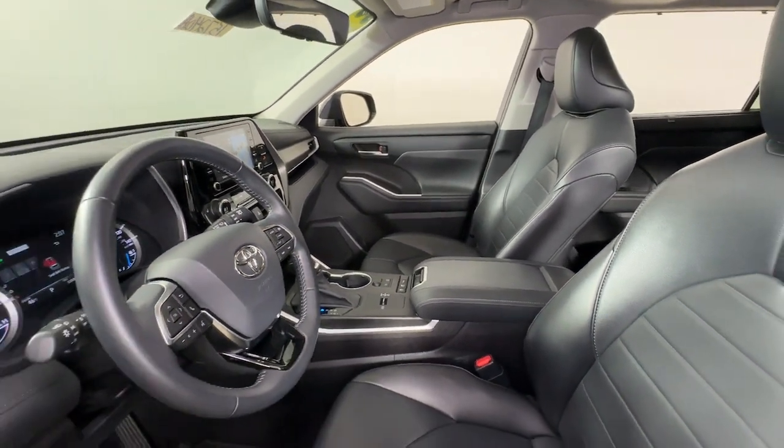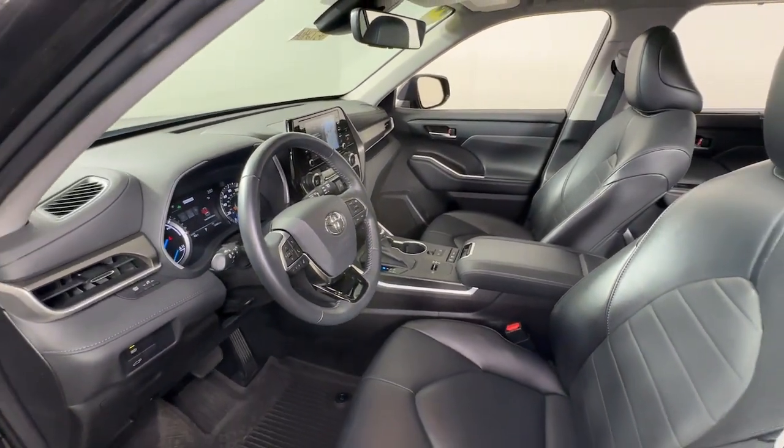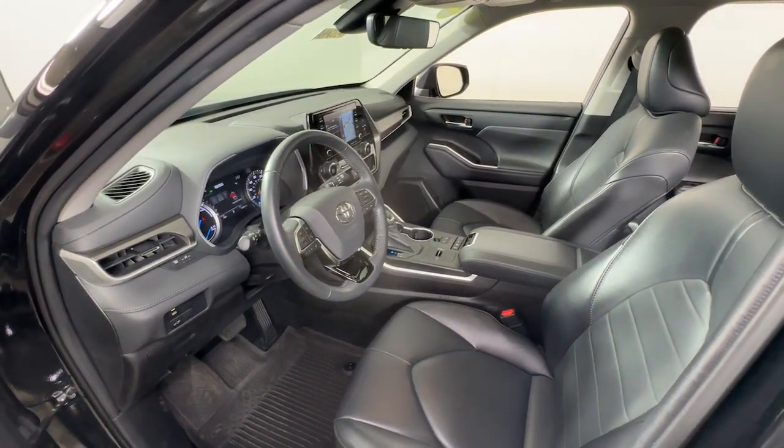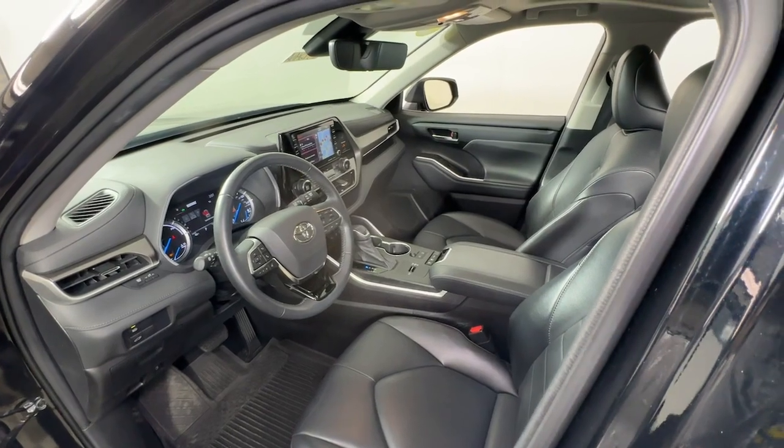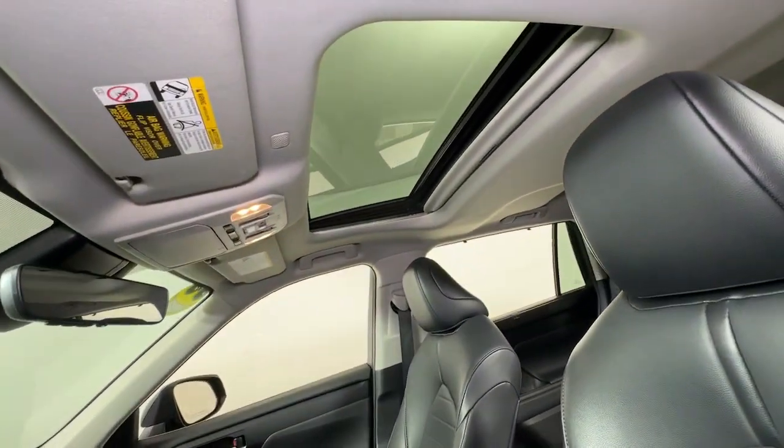With seating for up to 8, the latest in safety and driver assistance tech, cabin connectivity, a smooth, quiet ride, and all-wheel drive, you'll be poised to optimize fun and adventure.